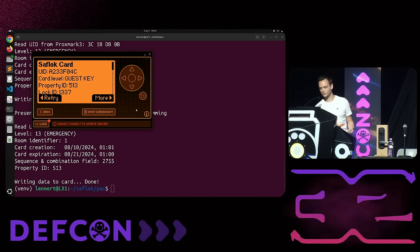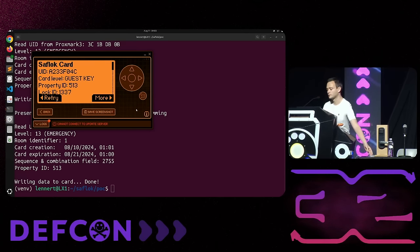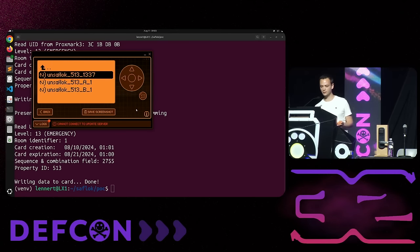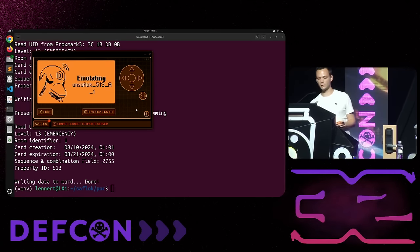It tells us it's a Saflok card. We can again see the card level, the property ID, the lock ID, and that this card was created in the 1990s. And in the background, what this Flipper app has done is it has automatically created two extra cards. So this first entry is a copy of the card we just read. And then the second one is the resequencing key. So we can start emulating this one.